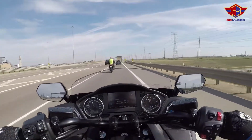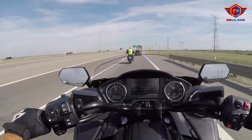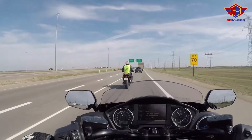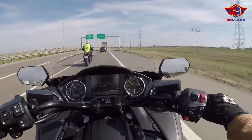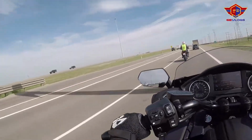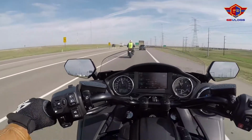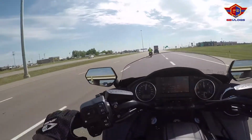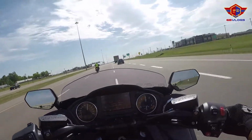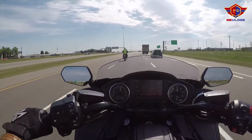Now the major complaint that a lot of people were putting out there was that this motorcycle is air cooled instead of liquid cooled, and they were complaining that the motorcycle is not going to perform well. But so far it is doing great, man. It is performing well. Very relaxed and comfy ride. Totally different experience than my V-Star 950.